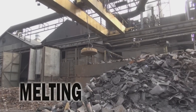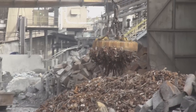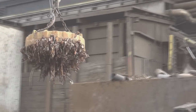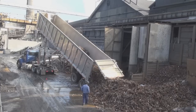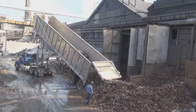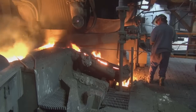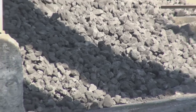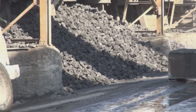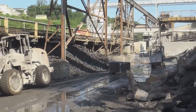The melting process begins with raw materials, the main ingredient being scrap metal, primarily scrap automobile bodies that have been shredded to a usable size. The scrap metal is received throughout the workday by tractor trailers and is moved to the melting area by magnetic crane. The scrap is melted in a tall cylindrical furnace called a cupola. The cupola utilizes coke as a fuel source, and small amounts of limestone are added to help with removal of slag from the liquid iron.